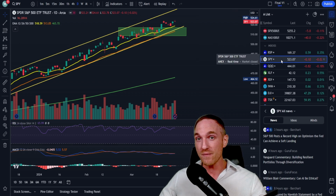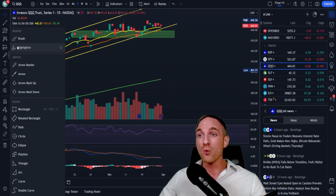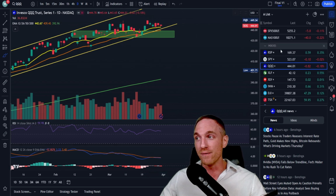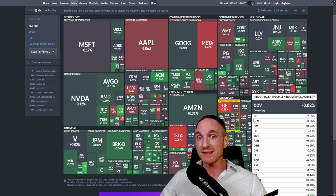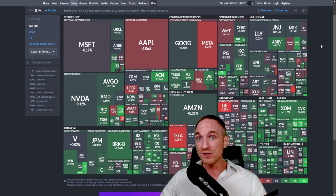Now, SPY roughly flat on the day, 0.02% to the downside, QQQ 0.18% to the downside, and this has really been a trend over the course of the past week. Take a look at the trading on QQQ, guys, over the past week. Really extremely flat since pretty much last Thursday. We really haven't moved much in the form of technology, but what has moved? The entire rest of the market, guys.